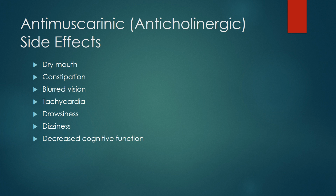Antimuscarinic agents are a subset of anticholinergic medications. The side effects that we think about have to do with turning off the parasympathetic nervous system. So when we think of the parasympathetic nervous system, we think of rest and digest. And when we turn that off, we think of having the opposite problems. So side effects that you tend to see with all antimuscarinic agents are dry mouth, constipation, blurred vision, tachycardia, drowsiness, dizziness, and decreased cognitive function. Each of the individual agents will have some varying percentages and likelihoods of causing these adverse effects, which we'll discuss in a few minutes.